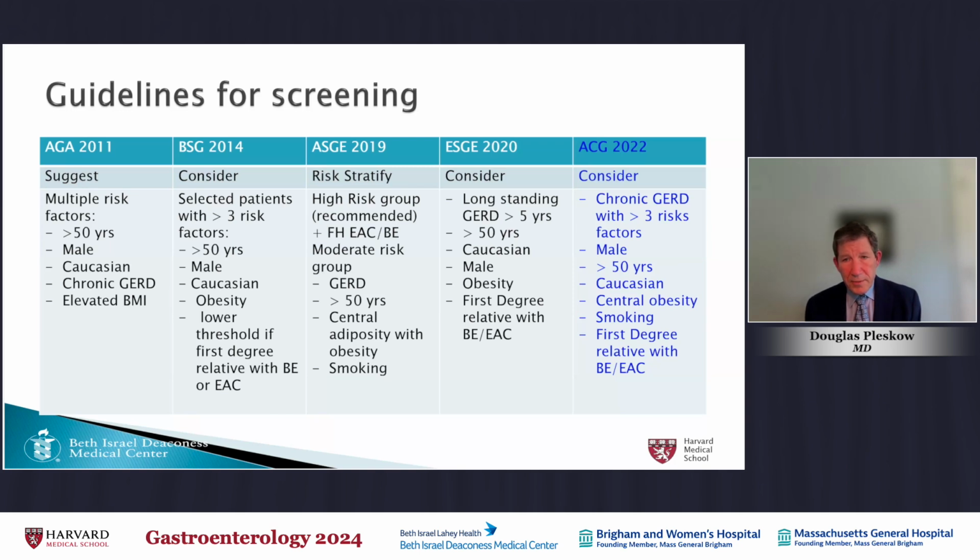The guidelines include chronic gastroesophageal reflux with greater than 3 risk factors. So we want to include those male patients, those that are greater than 50 years, certainly concentrate on Caucasian men, those with central obesity, a history of smoking, and those with a first-degree relative with Barrett's esophagus or adenocarcinoma.